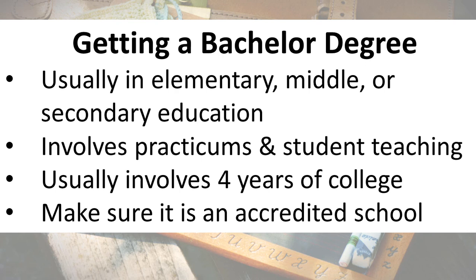Now, getting a bachelor's degree and going through an education program often means completing practicums and student teaching. Practicums are shorter, smaller versions of student teaching where you're assigned to a teacher in a classroom. You conduct lessons, you job shadow, that kind of thing. So it's a shorter version of student teaching.